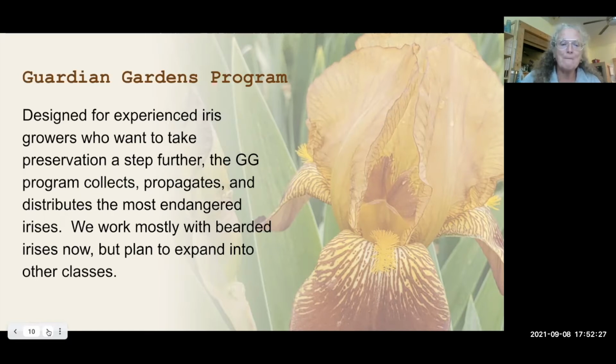And the Guardian Garden program is designed to collect, propagate, and distribute the most endangered irises. Right now, we're focusing on bearded irises primarily because they're the easiest. It's really easy to ship bearded irises around, you may have noticed. I would love to expand into other classes. I think we will need more people on the administration end if we do that. But it's an exciting program.